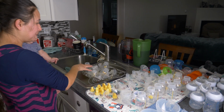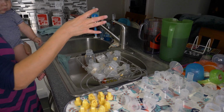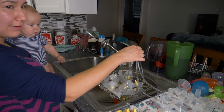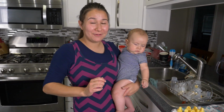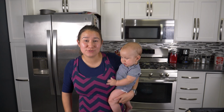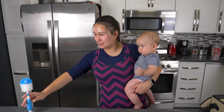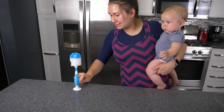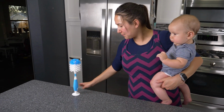And then I saved these out because I'm going to show you how to use the Playtex sanitizer and also show you how I clean my pump tubing. So let's go through everything. So as I stated earlier, I'm going to show you the things that I use when I wash the bottles. I have my bottle brush just from Walmart. It has the little piece inside of it to clean the nipples.